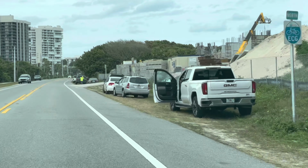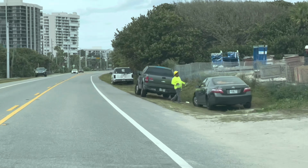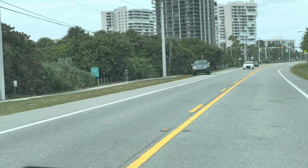You can see over here on the right side that there's some construction going on. I don't know if they're building a high-rise, a resort. I just don't know.